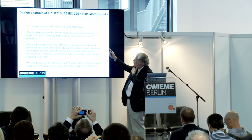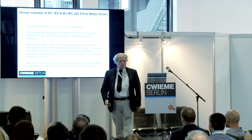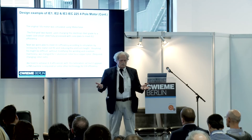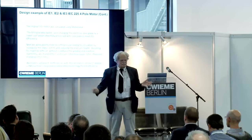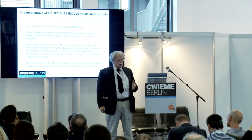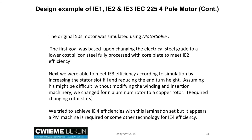So our first goal was to try to meet IE2 standards and then IE3 and then IE4, but we really couldn't meet IE4 with this. You have to use permanent magnets. If you have permanent magnets, unless it's a line start motor, you're going to have an inverter, and inverter-driven motors are exempt from the standard anyway. So why bother worrying about it? And yet, many startup motor companies that have some new creative motor technology will advertise and claim that they meet IE4 standards, which isn't even a requirement. But those motors all require an inverter. It's kind of crazy.